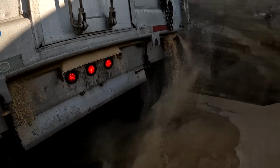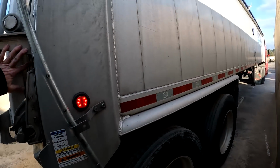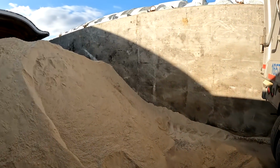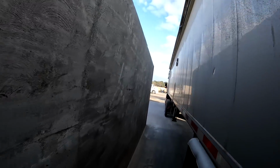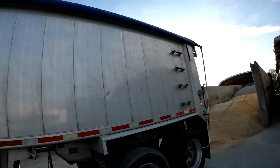Let me check my rear tires before I start lifting the trailer. You want to make sure your rear tires are good. All right, let's start dumping this out.